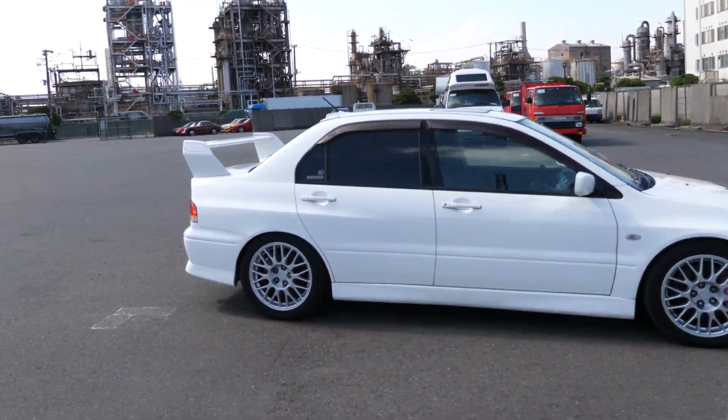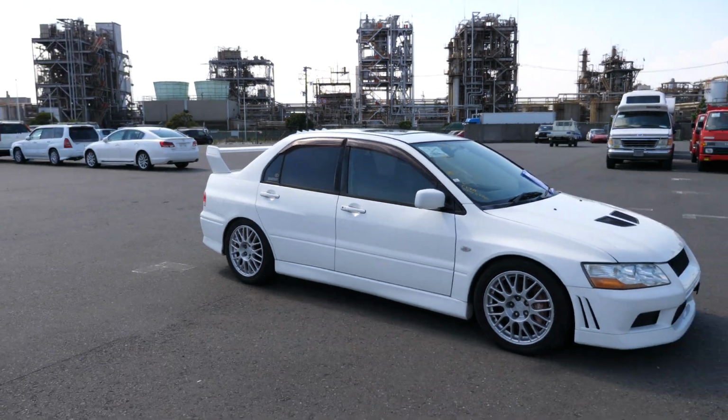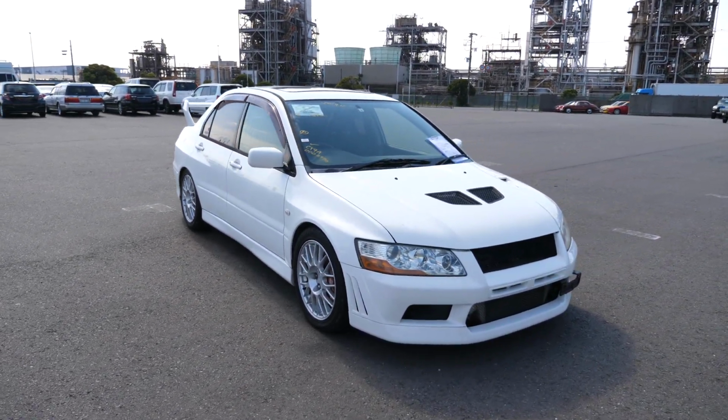It's an adjustable rear wing, so you can set it to different angles of attack. You can go around attacking people nicely or violently, depending on your angle of attack.